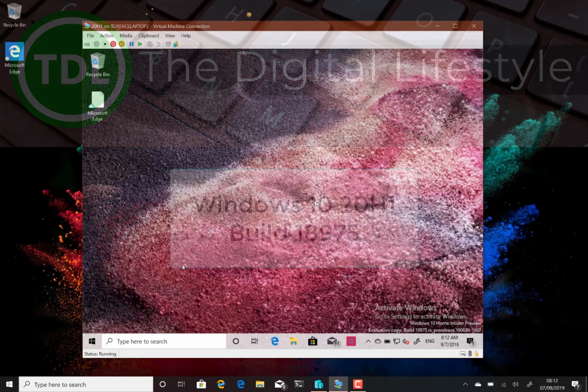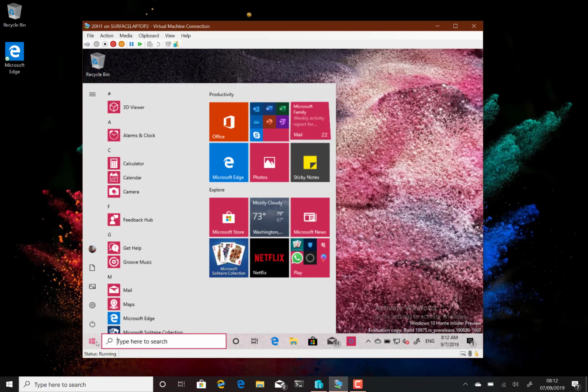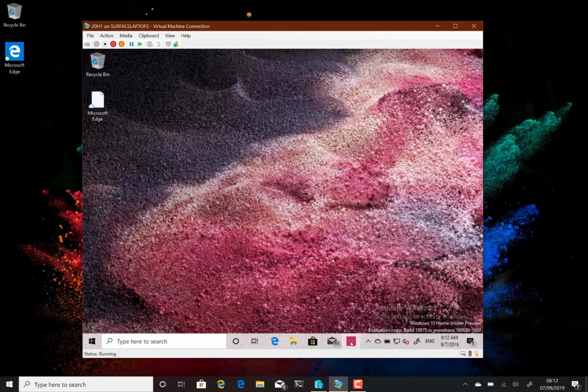This is 18975 for Windows Insiders on the fast ring. This is a 20H1 build, and not many changes in this build. There are a couple of things that I can show you. The first one is Cortana.